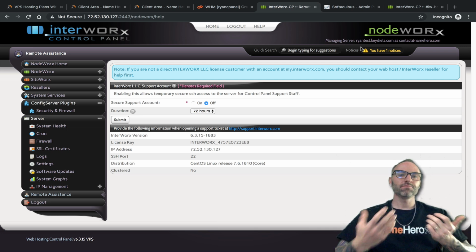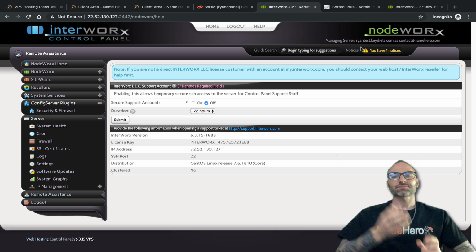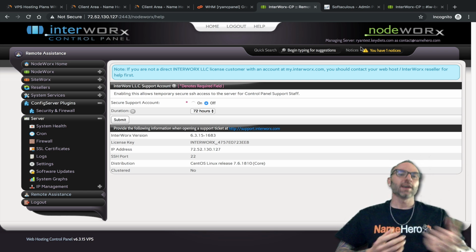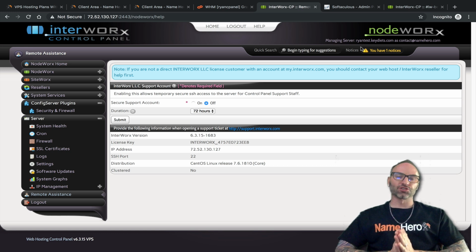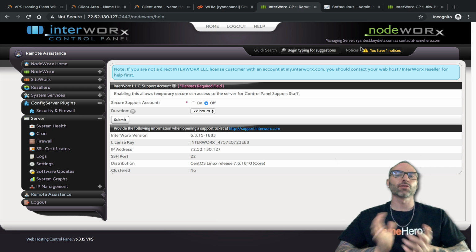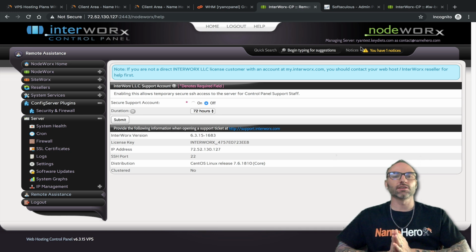Both have pretty much the same features. NodeWorx is strong in some areas. Web Host Manager is strong in some areas. It really just depends on what you're looking for in your business. The big advantage to NodeWorx is you don't have to worry about a limit as far as accounts. So if you're reselling a lot of hosting and you want to offer cheap reseller hosting, NodeWorx is a great option because you don't have to worry about a license.